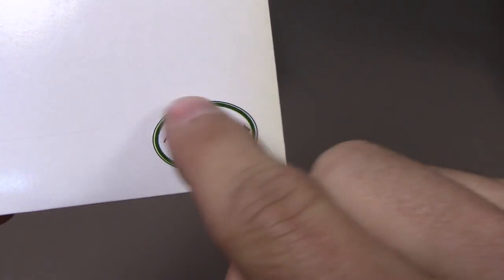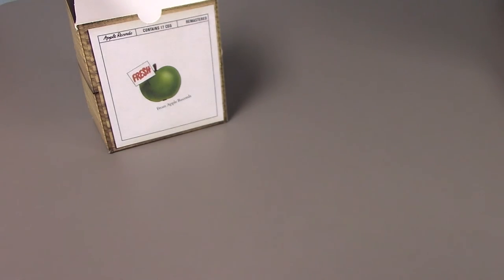The Apple logos. And this here is an actual sticker that's stuck on there. And that's only included in the box set. You can't get that separately.